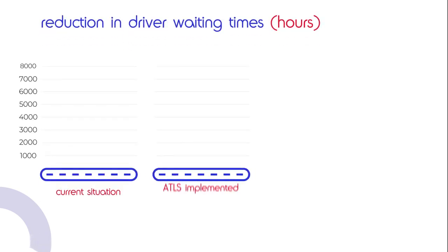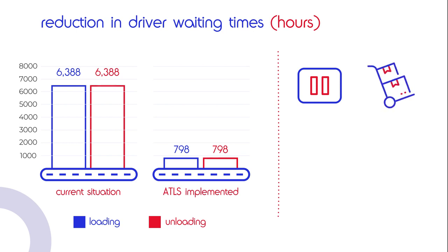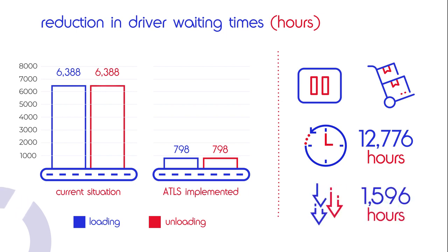Reduction in driver waiting times, hours. After having installed our ATL system, there will be a reduction in waiting time for trailer drivers, who sometimes remain inactive and/or perform tasks outside of their role. As can be seen, the total waiting hours per year are almost completely reduced, going from 12,776 hours to 1,596 hours.